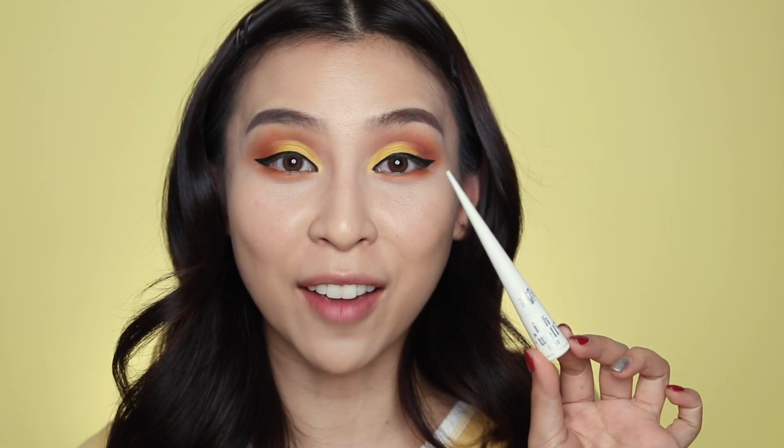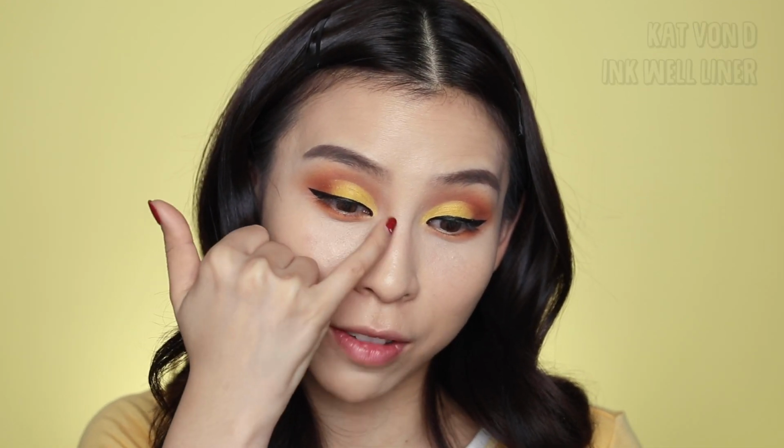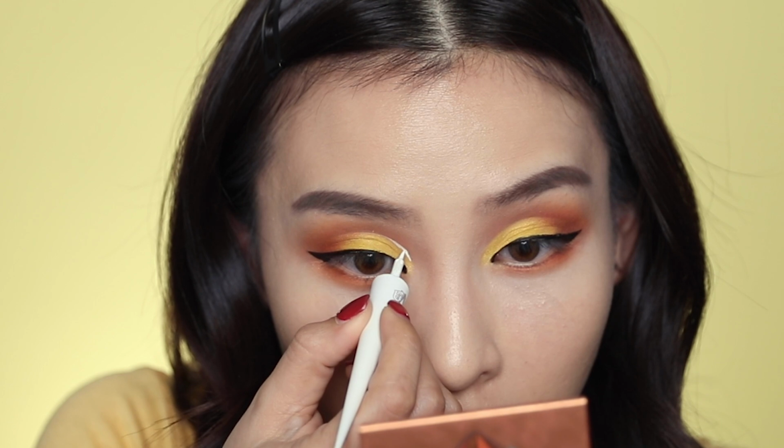Next, I'm going to use the Kat Von D Inkwell liner in white to outline my crease just there. This is going to be a little bit tricky. I hope I don't stuff up. Please.